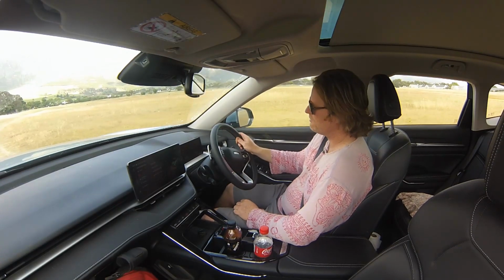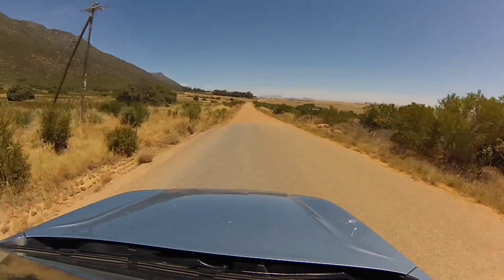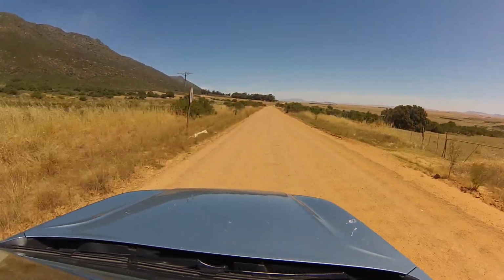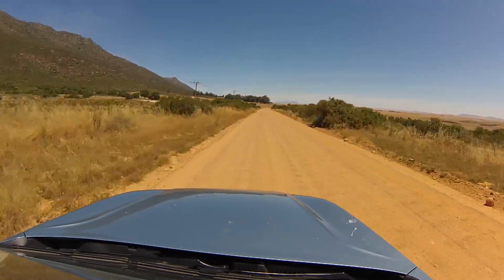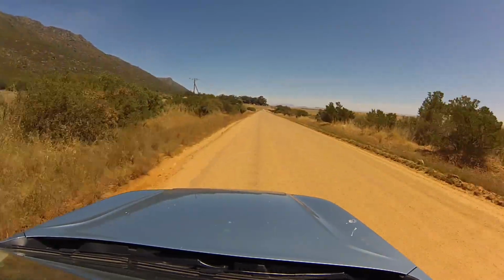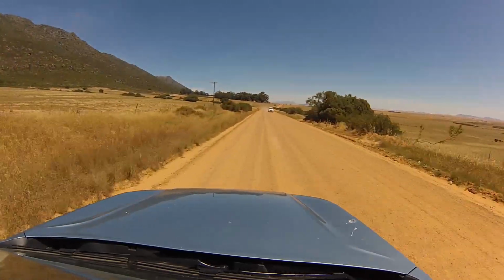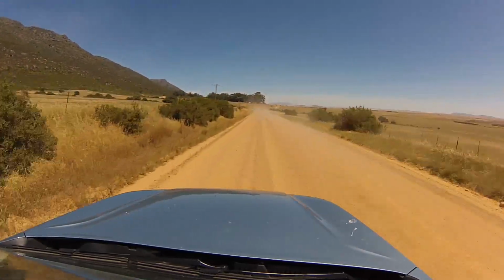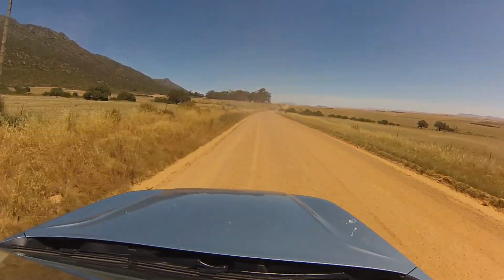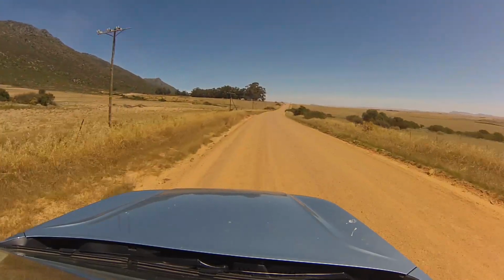See, now on gravel, it's quite soft suspension, handles the bumps with aplomb. No dramas. A friend of mine always goes on about the Haval H6 suspension, but this suspension is pretty good in its own right. And then if you want, you could just go full. You don't even have to stay on the road. It really is quite impressive, this car.